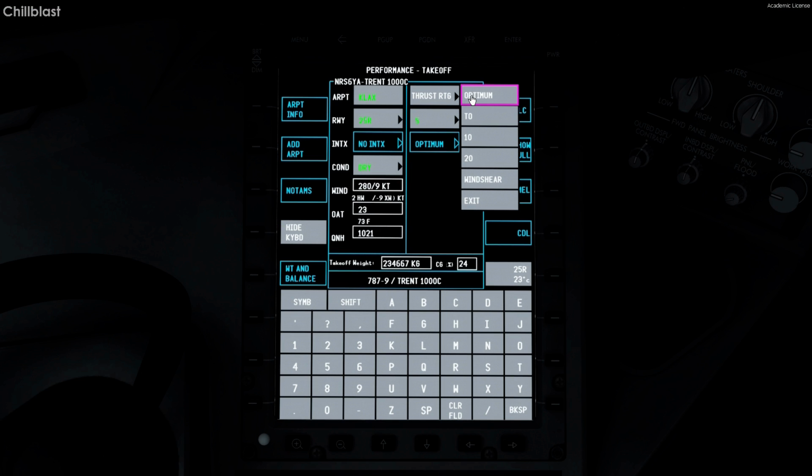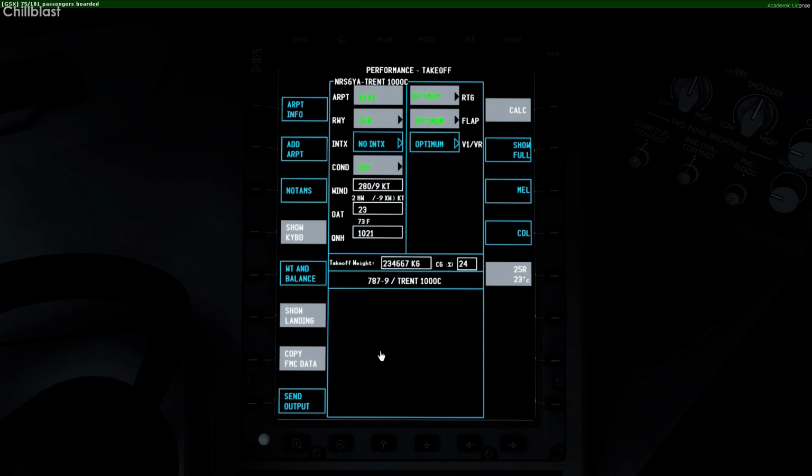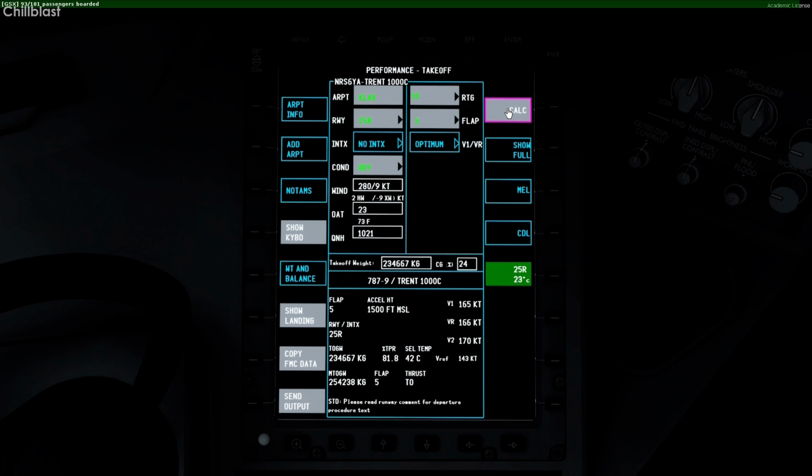Thrust section, I'm going to optimum here, and we will calculate. So it's given us a flaps 5 and normal thrust. I'll see what happens if we just do 10. Does it like it like that? I need to clear it off because it's kept it there. It's kept normal thrust rating. If I do that, does that change it? No. Maybe it doesn't like doing that. Maybe it just says that.